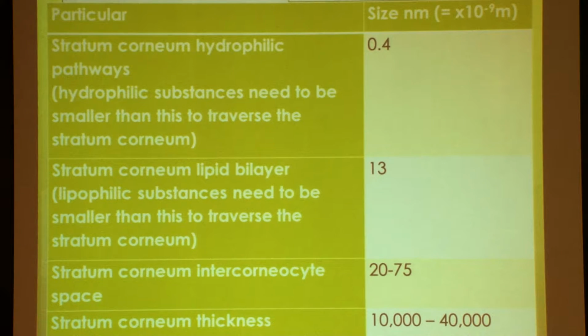So for a substance to be absorbed through a hydrophilic, a water-loving pathway, a water-soluble substance, it needs to be smaller than 0.4 nanometers. So that's actually out of the scope of the definition of a nanomaterial straight away. Remember, nanomaterials are 1 to 100 nanometers in dimension. So if you have a water-soluble substance that can actually penetrate through the epidermis through a hydrophilic pathway, it's actually smaller than a nanomaterial anyway.